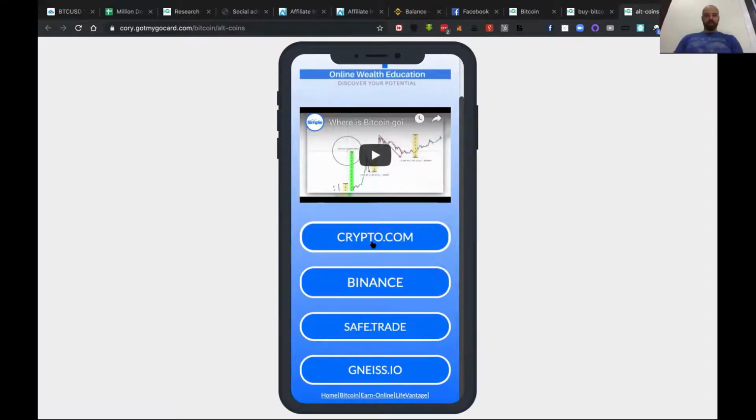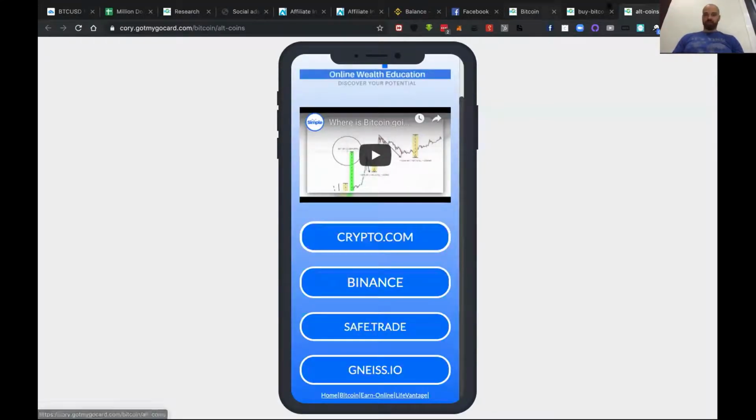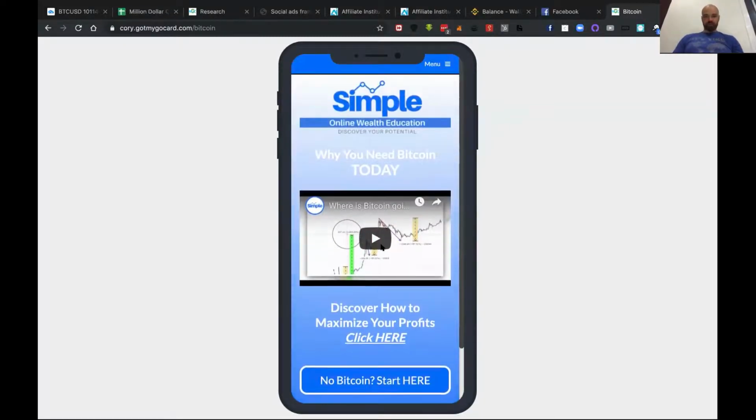But yeah, we got Binance trading, Safe Trade. Nice is a new exchange just coming out. It's still in beta, but we'll be setting up arbitrage trading. So it's trading from exchange to exchange for 3, 5, and 8% profits automatically moving forward too. So some exciting stuff for everybody. It's full disclosure.